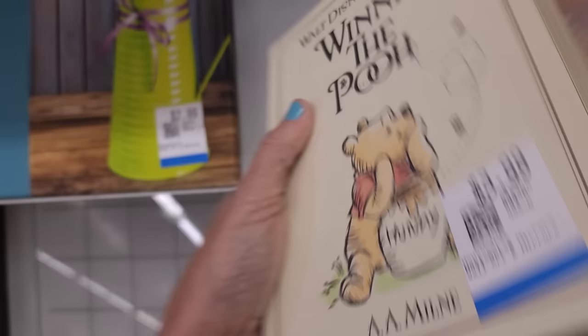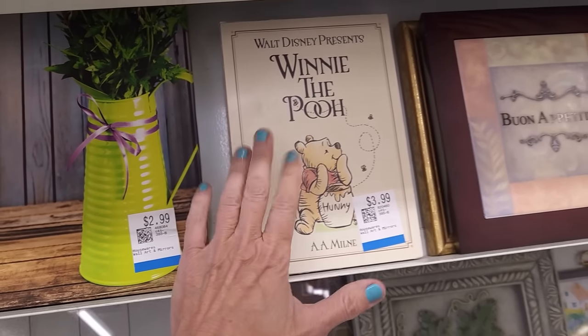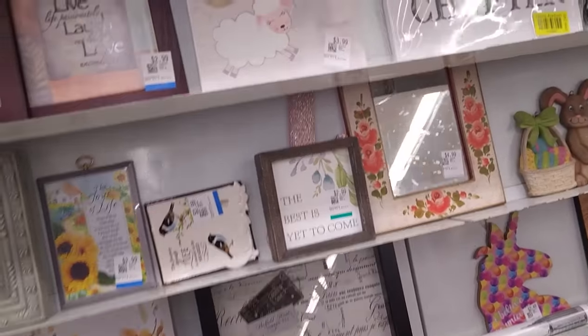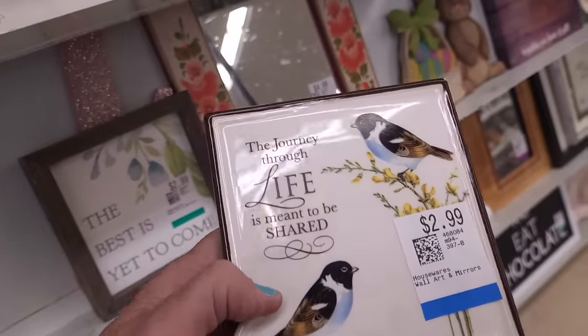A little block print of Pooh. You are. I need to do my Disney sale. My Disney sale is going to happen. I think I am going to schedule my Disney whatnot sale for Monday the 16th. When is this video coming out? I'll make sure this video comes out before then so you know about it. But Monday the 16th will be my Disney whatnot sale.